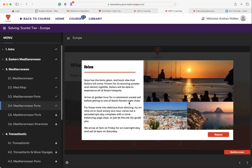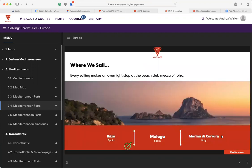In Ibiza, it's the boho glam, laid-back vibe that sailors crave. Stunning sunsets, vibrant nightlife. Sailors will be able to experience all of Ibiza's hotspots. Arrive at golden hour for a catamaran sunset sail before jetting to one of Ibiza's famed nightclubs. For those more into deliciousness than dancing, try an olive oil or local winery eco tour, or carve out a secluded spa day. It arrives at 7 p.m. on Friday for an overnight stay and sails out at 6 p.m. on Saturday. So lots of time in Ibiza.